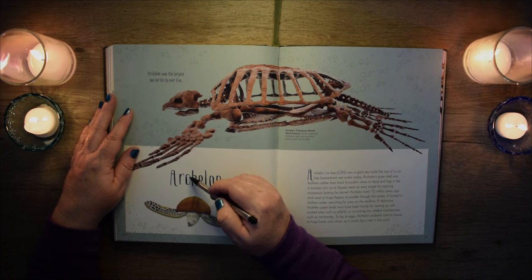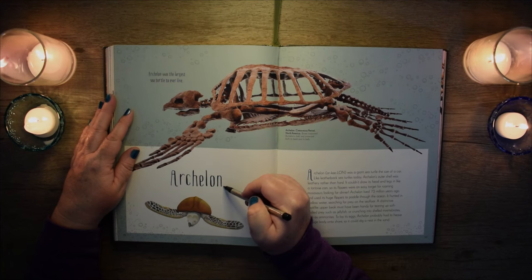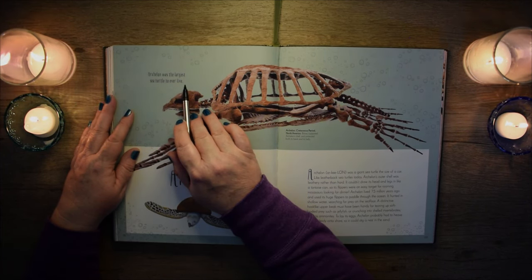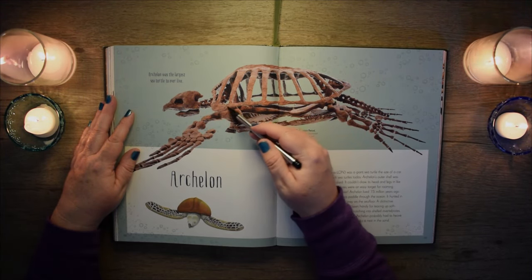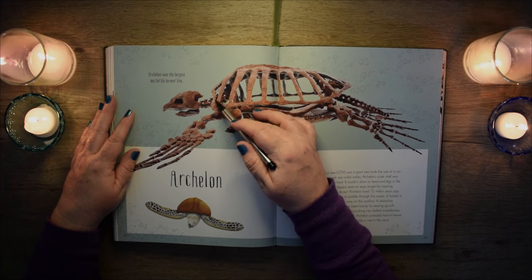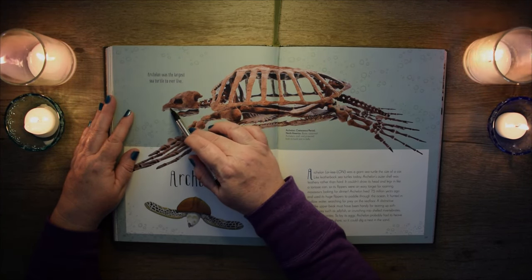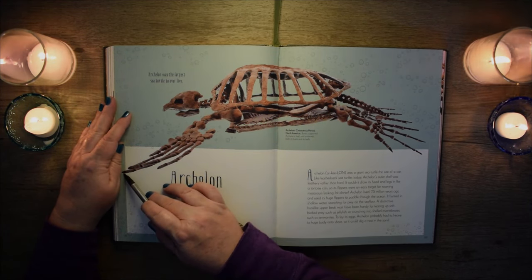Archelon. Archelon was the largest sea turtle to ever live. The framework for its shell looks rather like the ribs on an umbrella. Its little turtle head. Its flippers.